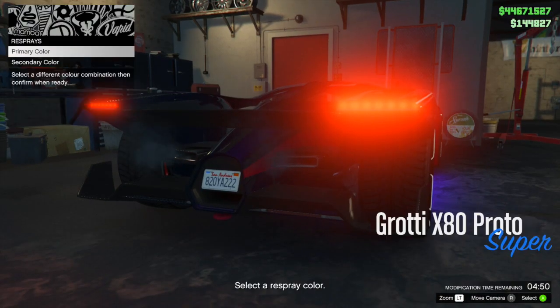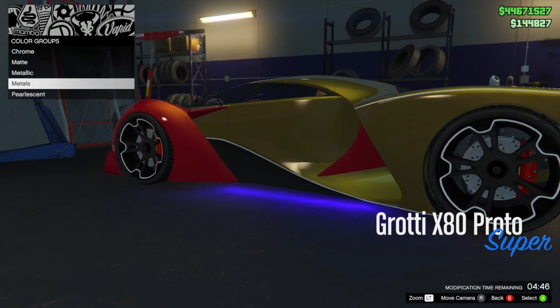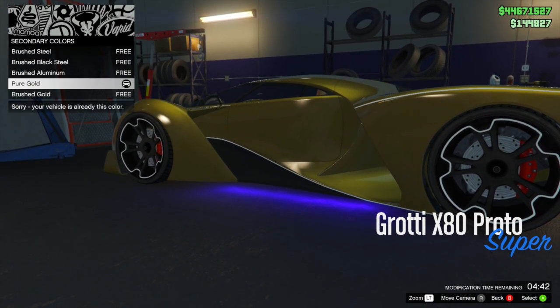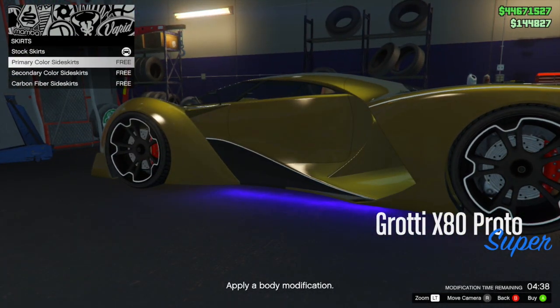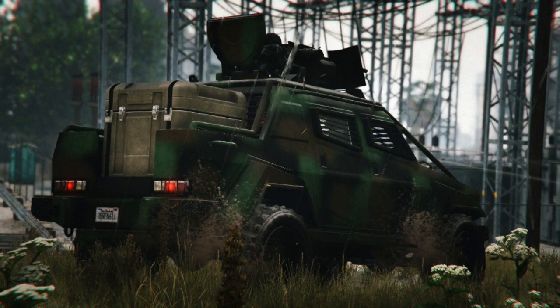But what's actually pretty cool is that is not the only drip feed vehicles that we're going to be getting. We're going to be getting 2 more in the form of existing vehicles, but upgraded ones. So that is going to be a new Insurgent, and it's also going to be a new Technical. So you've probably seen these if you've been playing the gun running missions in the supply runs.